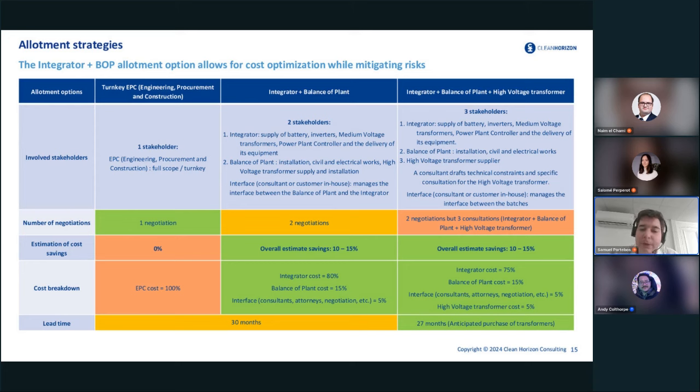If you anticipate the purchase of the transformer by 3 months or 6 months, you reduce by this much the lead time of the project. So since getting to COD as early as possible is very important for developers, this option of an anticipated purchase of the high voltage transformer is something that we see more and more often, and it almost becomes the norm in development of storage projects.